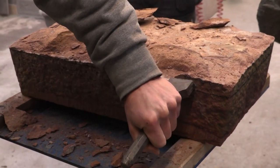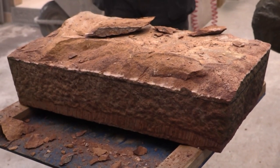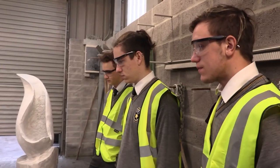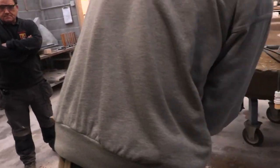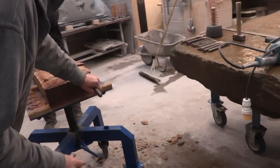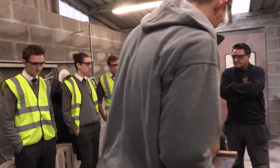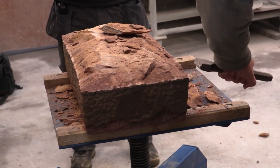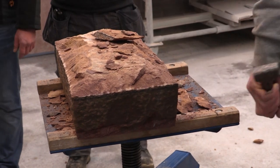You can see it's done roughly in the first round, and then he's going back trying to get as much off as he can. Because the trick with stone cutting is to push each chisel as far as you can to make your life easier and to speed up the process. So now he's checking if there's any more he can remove with the pitcher before we move on to the next tool.